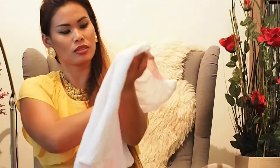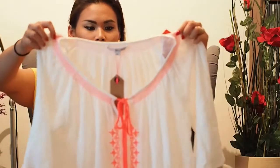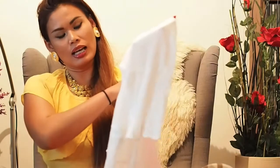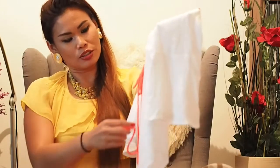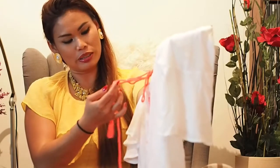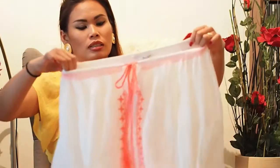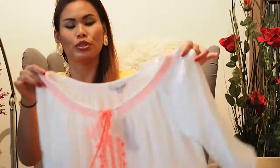And this is actually booming and trendy right now, the boho style, in white with a little bit of decoration, like a little bit of bright orange. And it's so pretty. So for sure you can wear it for your summer holiday, or when you hang out or chill with friends.